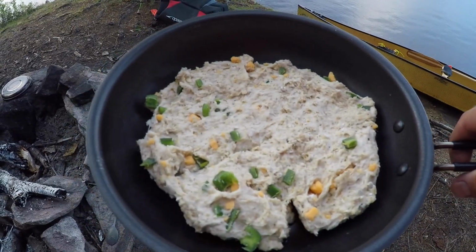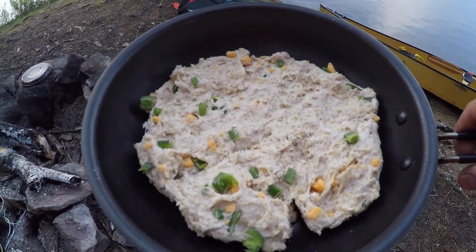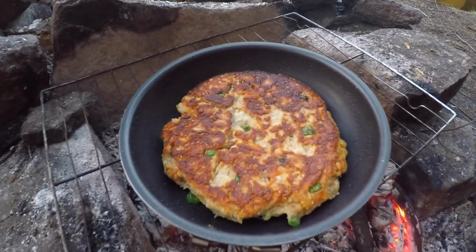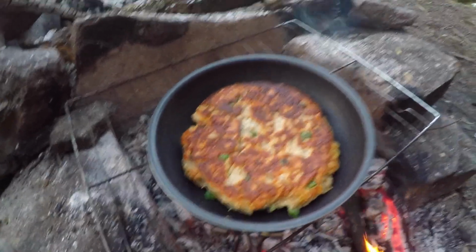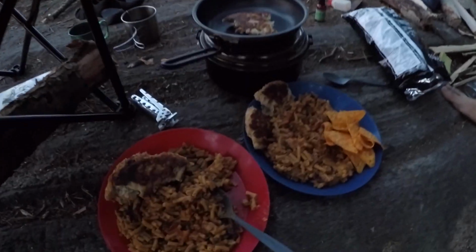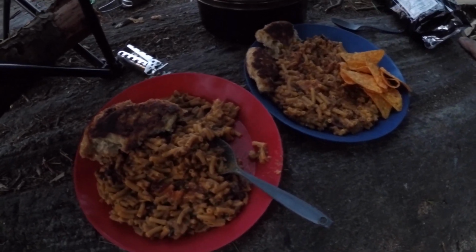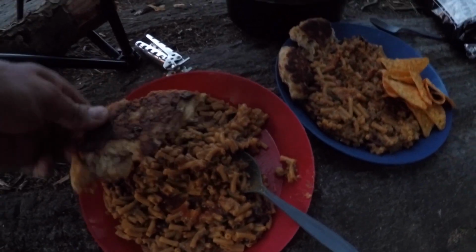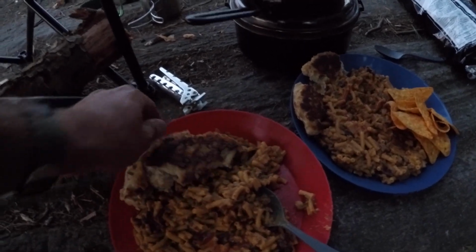We are making some jalapeno and cheddar bannock tonight to go with our chili mac. This is the first flip of the jalapeno cheddar bannock. It's looking awesome right now. So this is the finished product of chili mac. We got Doritos and we got jalapeno cheddar bannock as well. It turned out awesome. Tastes really good.